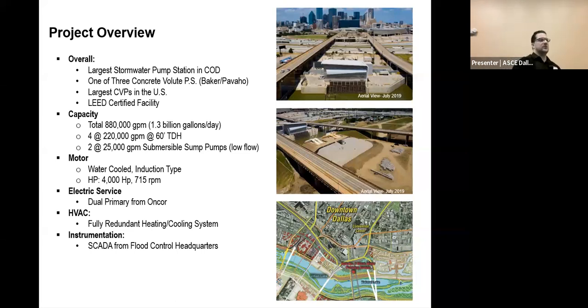The motors used were 4,000 horsepower motors at 715 RPM. They are very large, water cooled, and induction type. For electrical services, we have dual primary feeds from Encore, and there's a third one as a backup if one of these does go out. There is full HVAC, and then SCADA from flood control headquarters, for which we ran a new fiber all the way from headquarters down to the station.